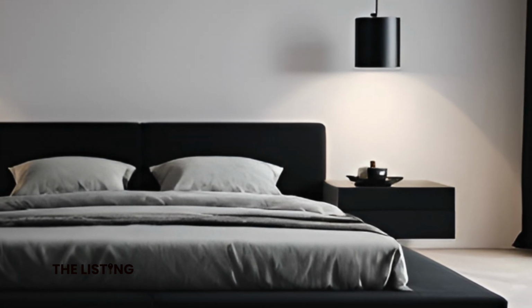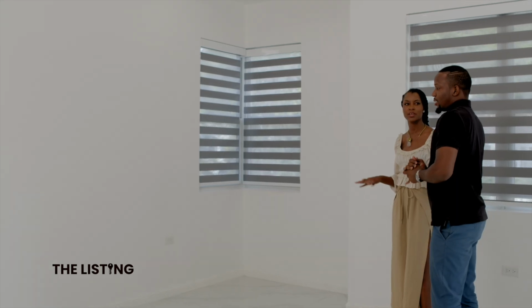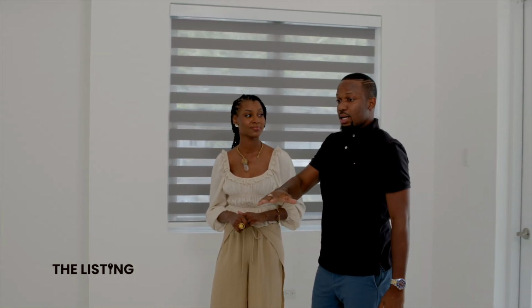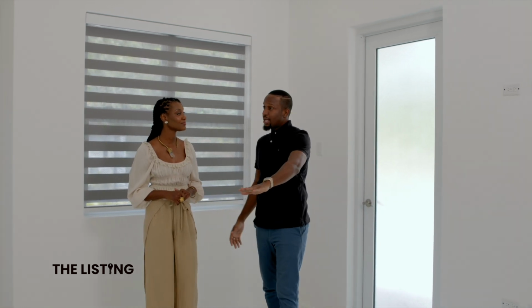So I noticed in decor, we're doing a lot more floating fixtures and furniture. What's the benefit of that? All right, so with the floating fixtures, we would have a lot more space underneath, and it also provides an airy feeling because light is able to pass through.